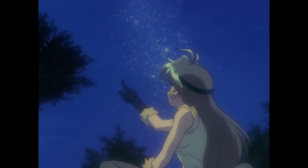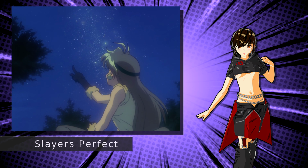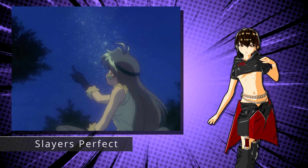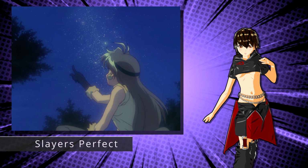This one's really pretty. A girl pointing up at the stars in the night sky. There's a luminescent haze over everything, giving the shot a magical quality. That magic is appropriate, as this is a frame from Slayers Perfect, otherwise known as Slayers the Motion Picture. You don't even need to know this is Lina Inverse to enjoy the composition.